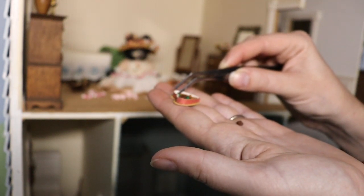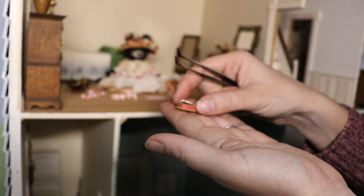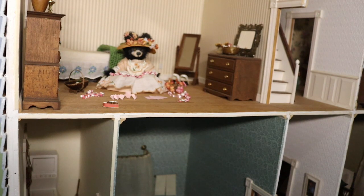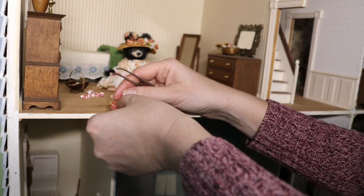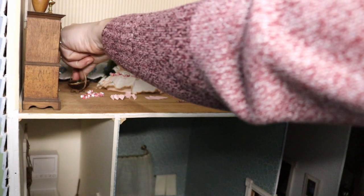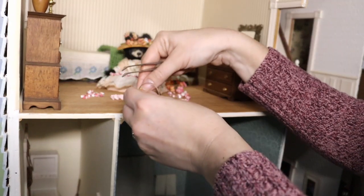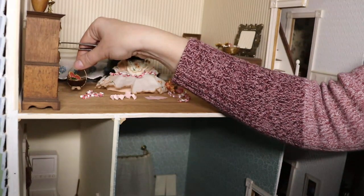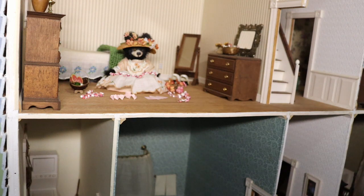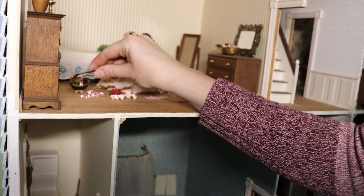Bailey, why don't you just glue this all down? Because I don't want to. All that to close it up? Yes. Don't need your judgment. People who aren't watching. Oh.